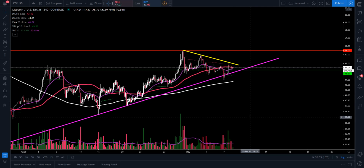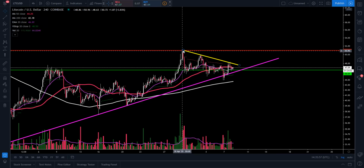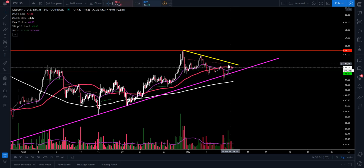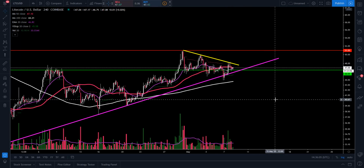It's almost becoming like one of those symmetrical triangles type deal in a way. If you use this lower trend line, we're having lower highs, and now we're starting to have higher lows. So that's where we're going to have that squeezing effect, and we have to see if we can break out and come back up and test around that $51.